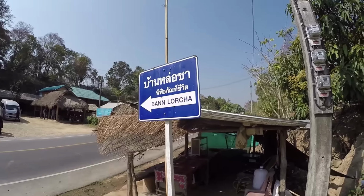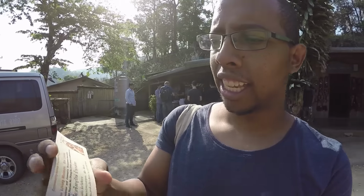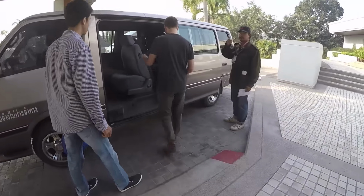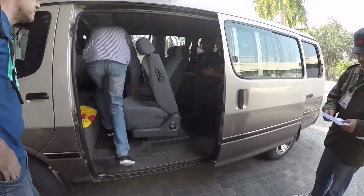So this place is called Baan Lorcha. It's got my ticket here. It is actually an award-winning place. The ticket says the Living Museum. So yeah, we'll see what it's all about.